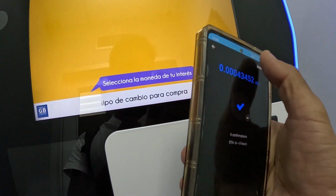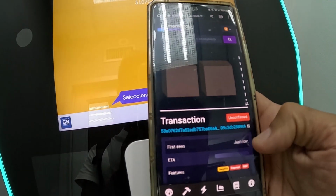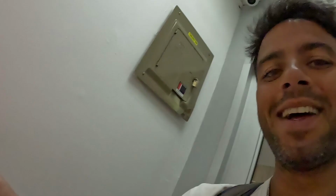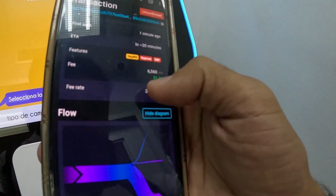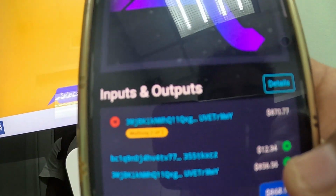Let's go to details, be in Block Explorer. The fees I paid is about $1.86. So check this out. I paid $1.86 as fee, $5 as their fee, $7 I've just paid as fee. And how much sats will I have got? If I click here, I got $12.34. I got $12 for paying $19. So I've paid like $7 as fee.